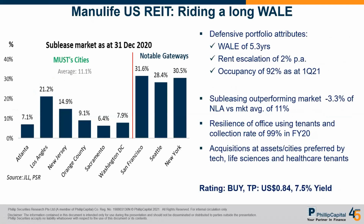So for Manulife, they are a US office REIT. They have a defensive portfolio, and their WALE is about 5.3 years. This is because the tenants in the US usually sign for a longer lease term of 5-10 years, versus the Singapore tenants, who usually sign an average of 3 years. So they have a very long WALE of 5.3 years, and 96% of their leases contain a rental escalation clause. On average, that's about 2% per annum.